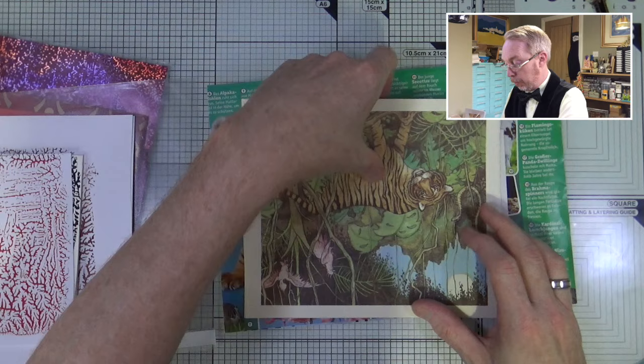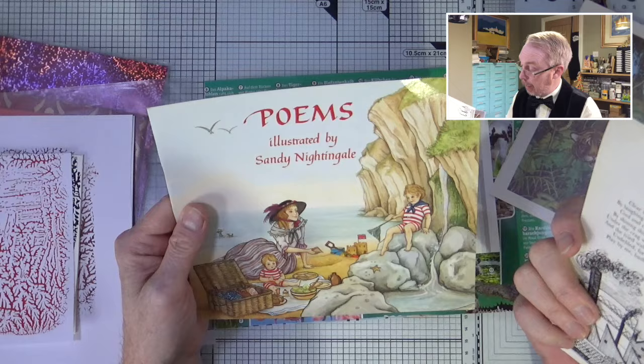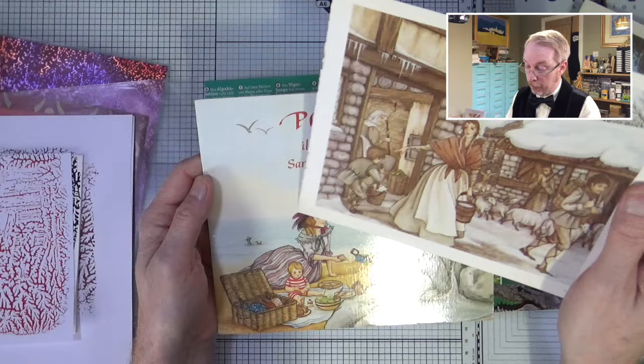Oh, do you know, you could just frame that as it is. I don't know whether I want to use that. Poems illustrated by Sandy Nightingale. That's lovely. You could cut round there, couldn't you? And use the rest of it in a journal. Love that, but look at that.